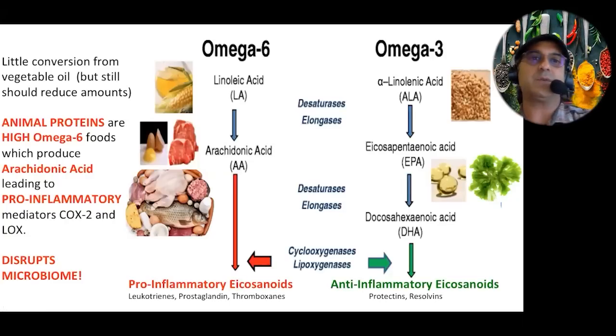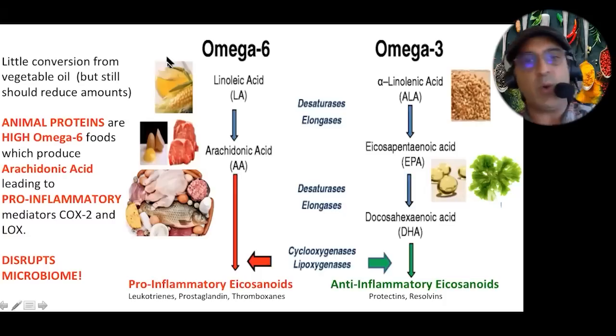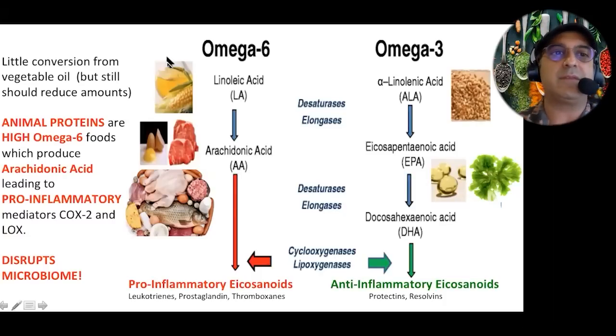Now, I still cook with a little bit of healthy oils. But I try to minimize the use. I don't try to pour it on everything. You know, oils are not a health food, even though people sometimes think it is. But the idea is that, you know, having no oil in the diet also can be contributing to some other problems as well. So we want to have more omega-3s than omega-6s. And the way to do that is by eating a heavily plant-based diet.